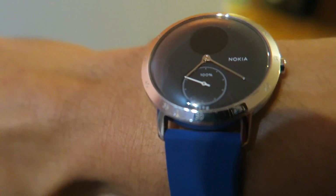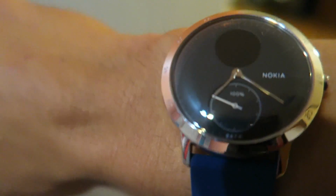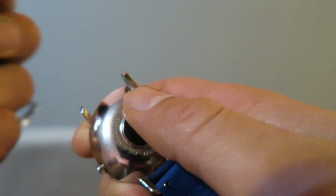This watch also has different wristbands. It comes with the black silicone one, but I've also gotten this blue silicone one. And I have this black leather one. And you can see here with a few pushes of these pins, the wristbands are easy to change out.